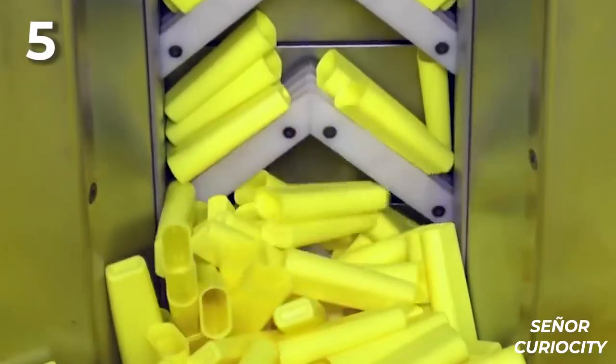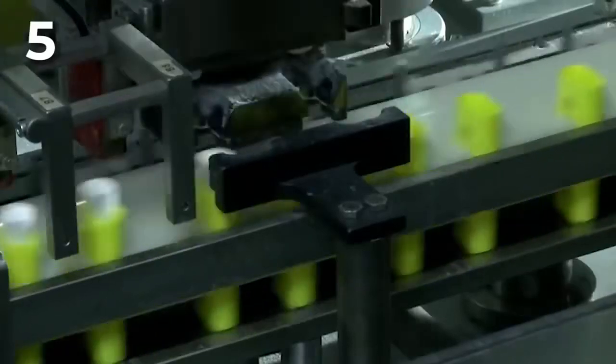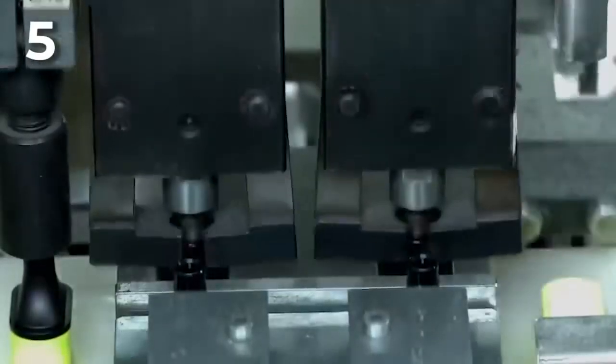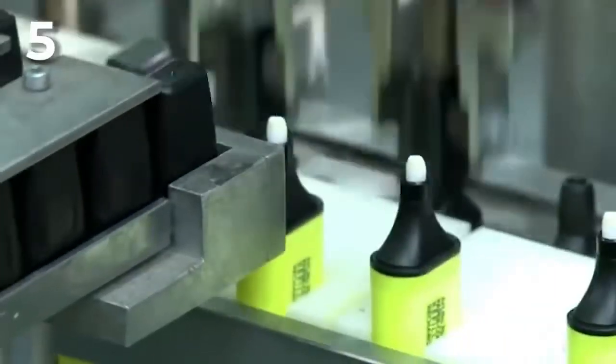But before the handles, they will receive the different prints that will show the brand and other details of the highlighter. After that, our main piece receives an ink container that is sealed together with other parts, and then it receives an injection of fluorescent ink. What is going to be responsible for highlighting our books?